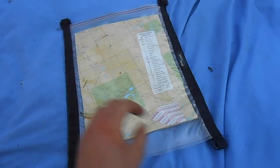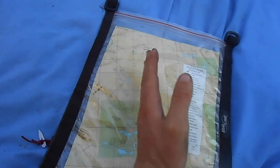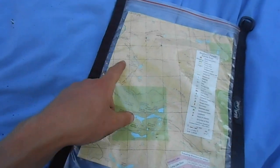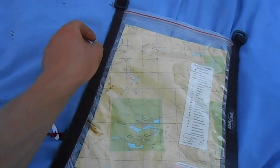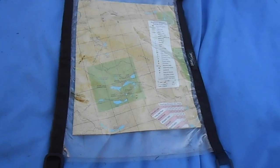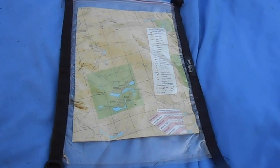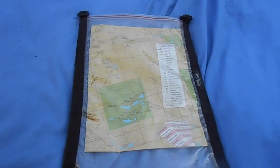Down here we have my map case. This is map 13, and you'll notice the grid. So this grid is oriented to true north that way. And it's 2 miles by 2 miles, which for estimating distances was so nice. It took a little while to put it on, probably about half an hour per map before I started, but it was a good way to get to know the route, and I had fun with it.